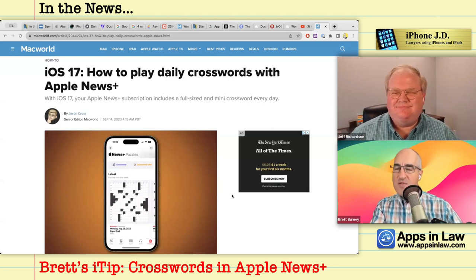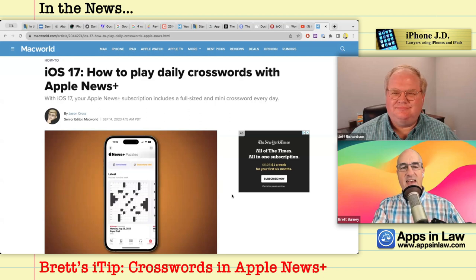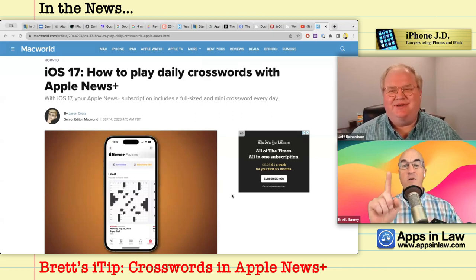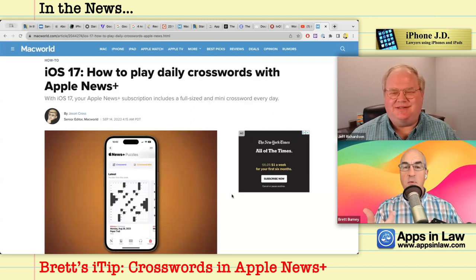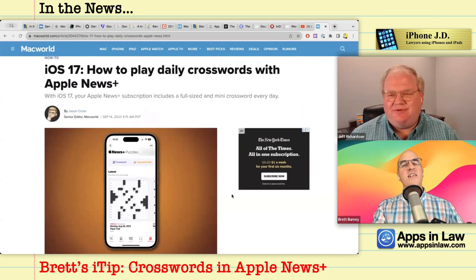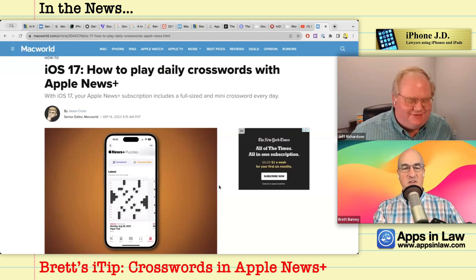But one little sneaky thing that came in iOS 17 is the Apple News Plus subscription and the Apple News Plus app now offers crosswords. Not the New York Times crosswords. It's their own crosswords. I thought they were pulling from the New York Times on here. No, see, that's the thing. Makes it more mysterious now.